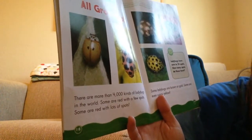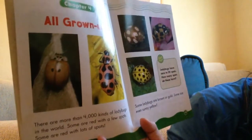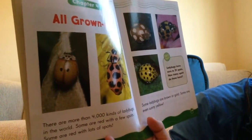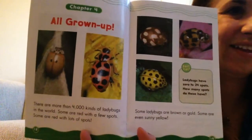Some are red with a few spots. Some are red with lots of spots. Some ladybugs are brown or gold. Some are even sunny yellow. I like that one. It's pretty. Which one's your favorite?